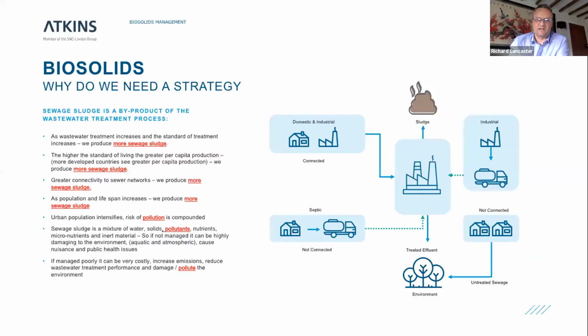Okay, so biosolids management. I thought I'd start with this slide because I think it's obvious to us all now that biosolids is a resource, but the reality is that this stuff is not going away. More and more of it is being produced. As we improve wastewater treatment connectivity and the standard of treatment, we tend to produce more sludge. The higher the standard of living, the greater the per capita production that we see. It varies across the world depending on people's quality of life. The greater the connectivity to the sewer network, the more sludge we produce. As population and lifespan increase, the more sludge we produce. There's a theme here, as you can start to pick up.